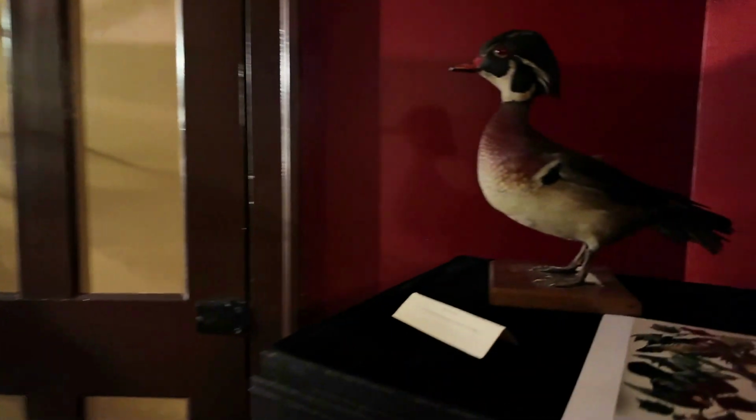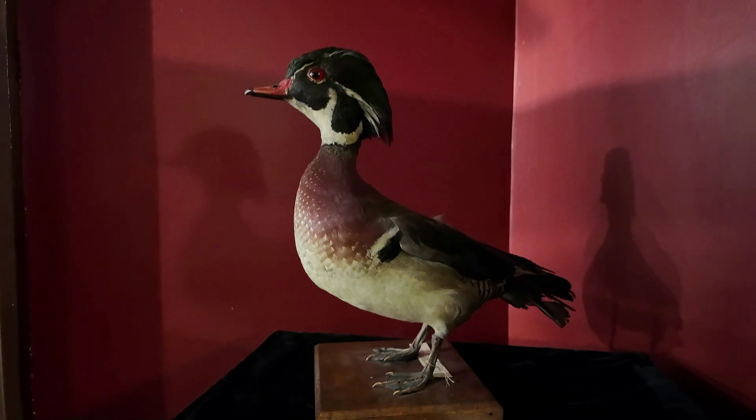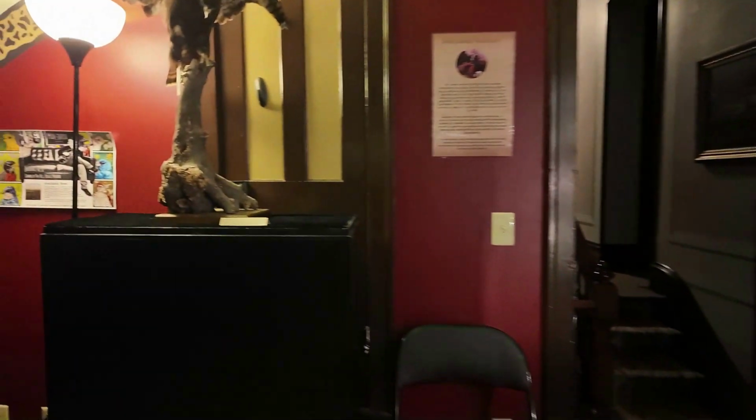Favorites with his bright red eyes. I feel like that was probably an artistic choice maybe, but now we've got Henry the Hawk. That is neat. Henry? Henry the Hawk.